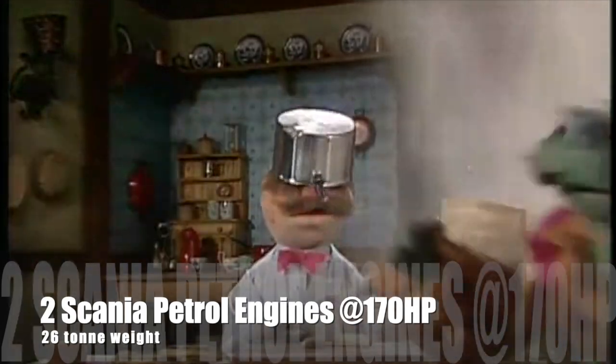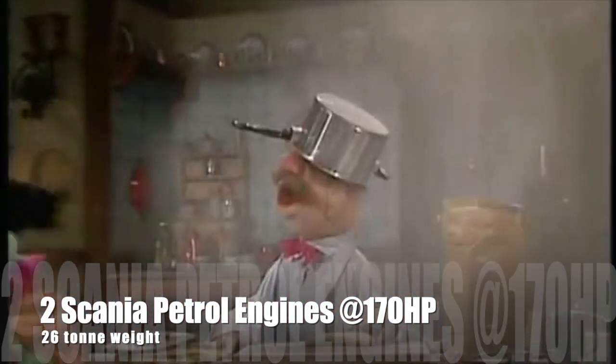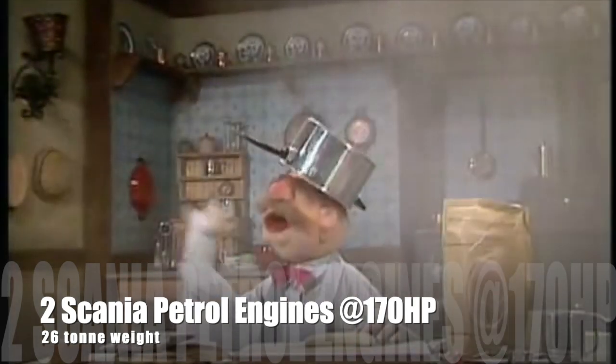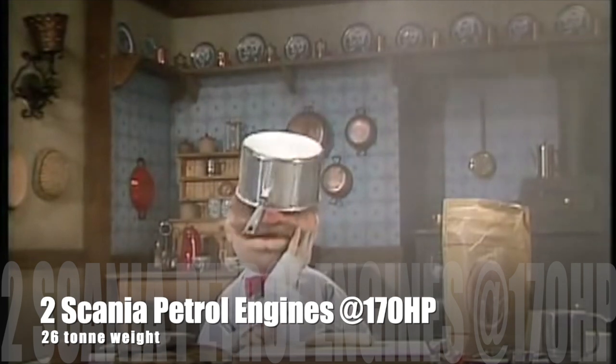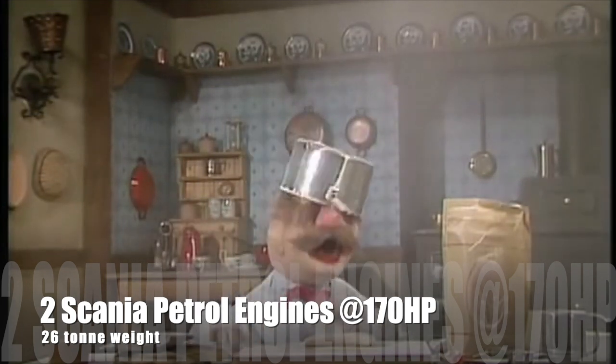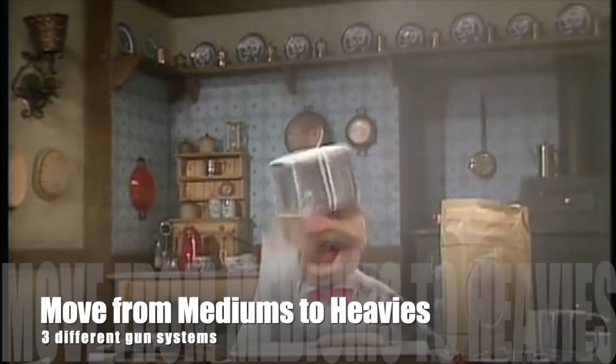It also, unusually for many tanks, had a petrol engine. So it has two Scania petrol engines, both delivering 170 horsepower, and it only weighed 26 tons. So therefore it was quite agile and quite mobile, and this is also reflected in Blitz, and we'll have a look at that too when we are looking at the tech spec.